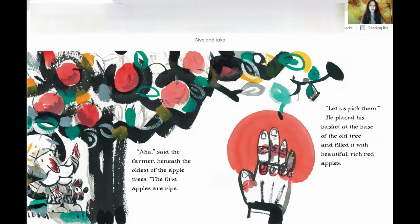"Aha," said the farmer, "beneath the oldest of the apple trees, the first apples are ripe. Let us pick them." He placed his basket at the base of the old tree and filled it with beautiful, rich red apples.